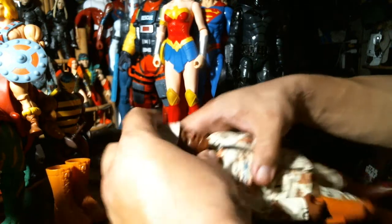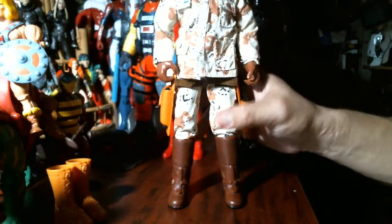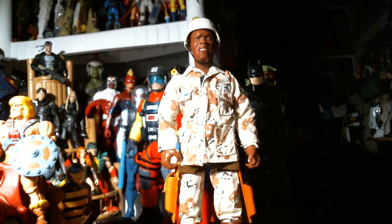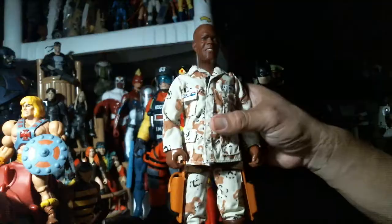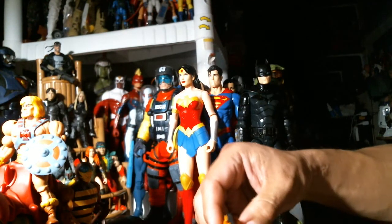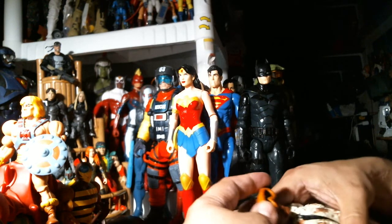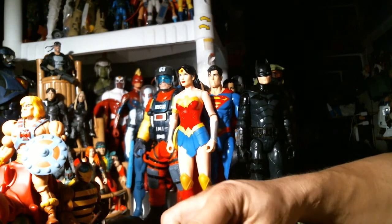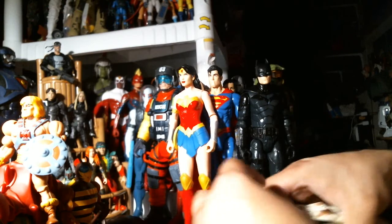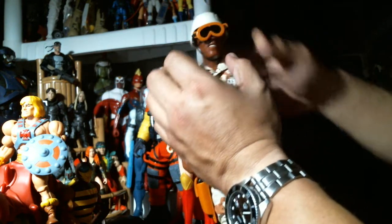Not sure about this helmet, though. Could try it. Yeah, it kind of fits him. What about the goggles? Let's do the goggles first. Yeah. It really wasn't meant for this guy. Let's see. See, it looks kind of strange. He's got a fat head.